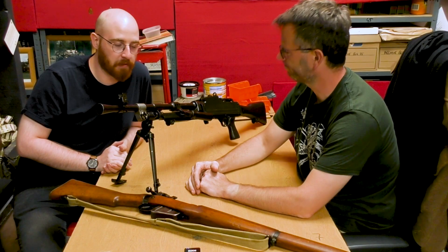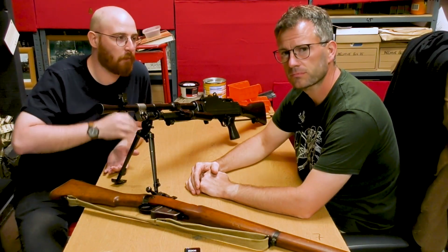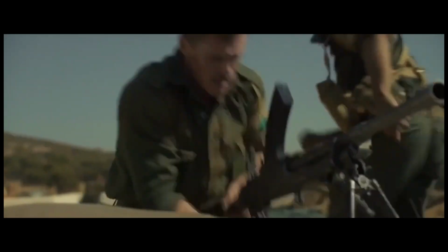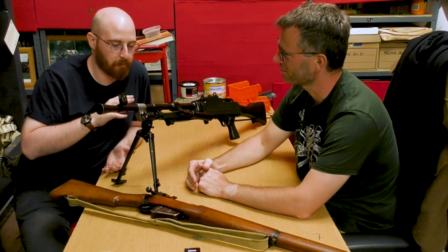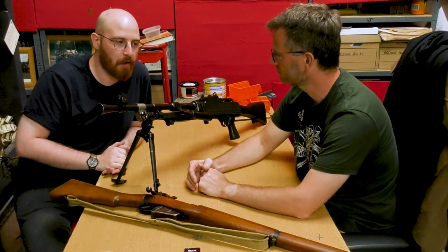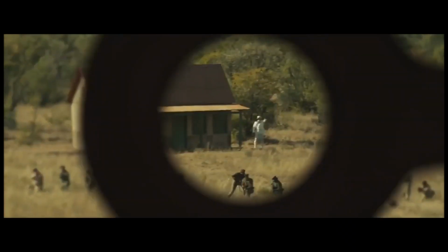I need the Bren! He's going to take a 400 to 600 yard, it's difficult to tell in the film, shot at a guy in a white suit, because you've got to wear your whites when you're on a battlefield. And yeah, so the sniper lays down his scoped number 4T. We haven't got it here with us at the moment, but he calls for a Bren. And then he proceeds to single load it, which is something we're also going to test today as well.